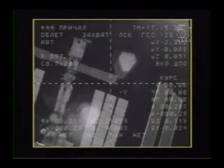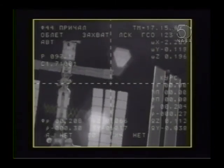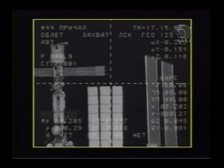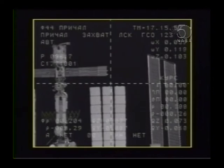Earlier tests of the manual docking system, the backup Toru system, were completed successfully. And now we're seeing live downlink from cameras on board the Progress, looking at the International Space Station. The two spacecraft are over the central Atlantic Ocean. They're just crossing the coast of Africa as we begin our commentary. This view on NASA television shows the Progress 28 just as the two spacecraft are going over the coast of Africa.